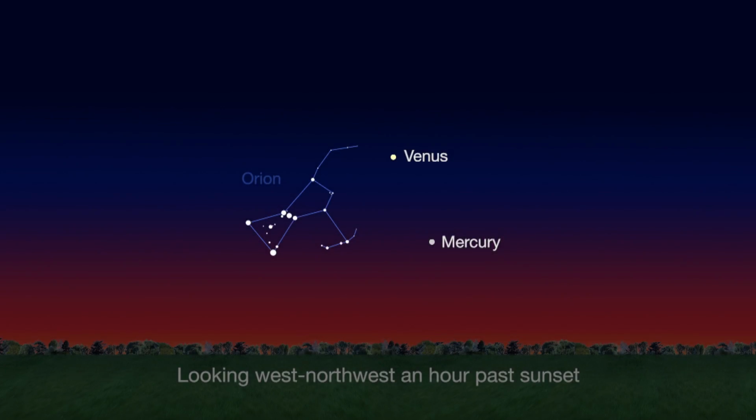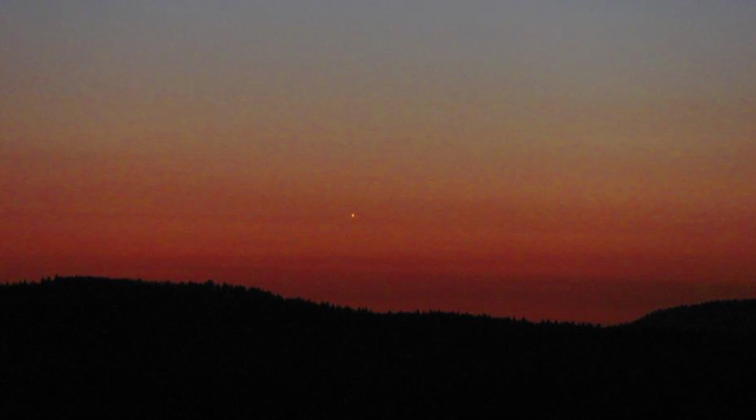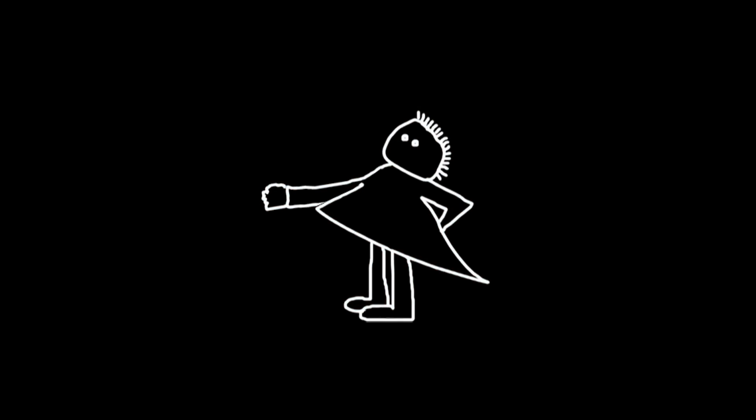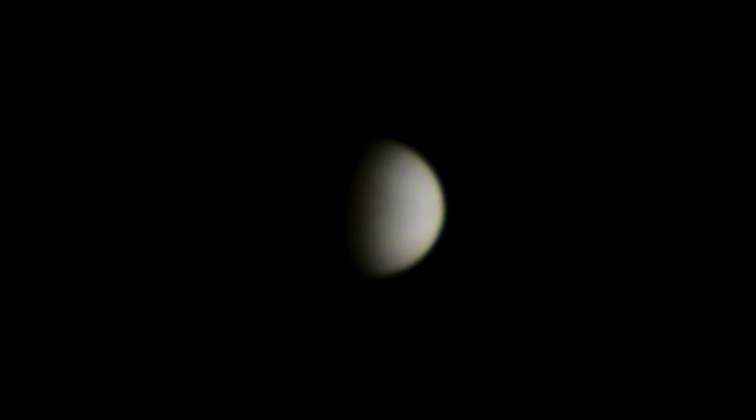This month, Venus and Mercury grace the west-northwest sky an hour past sunset. Elusive Mercury should be visible a little less than 10 degrees above the horizon early in the month. You can measure 10 degrees by holding your outstretched, clenched fist against the sky. Bright Venus is easy to see another 20 degrees above Mercury.